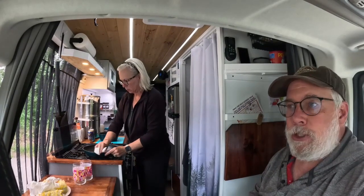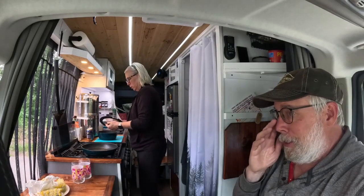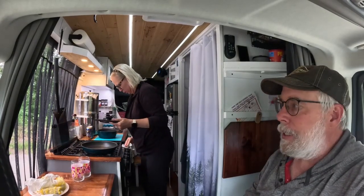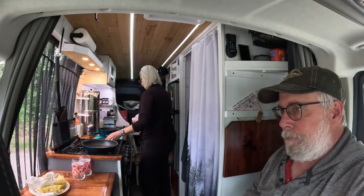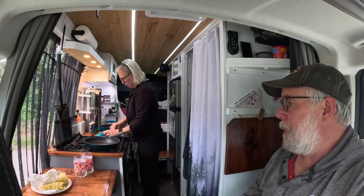It's the end of our day of just being parked in Girdwood. The van hasn't moved all day. We did a lot of video editing, we walked around the town a little bit, cleaned up the van. We just finished eating. We had burgers and corn on the cob. Gray is cleaning the mess up now.